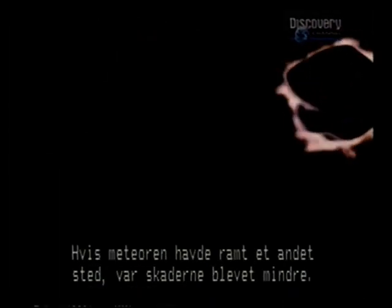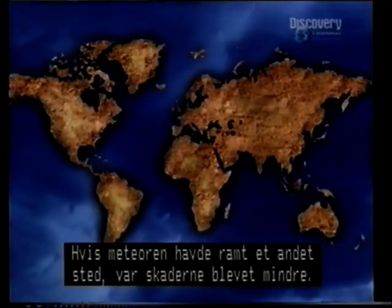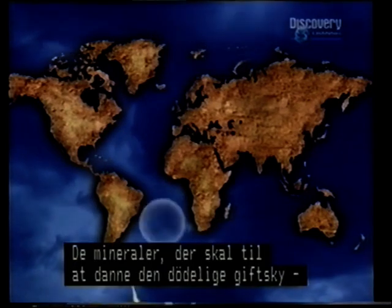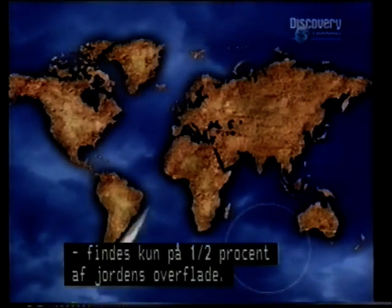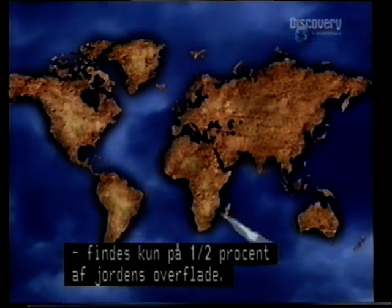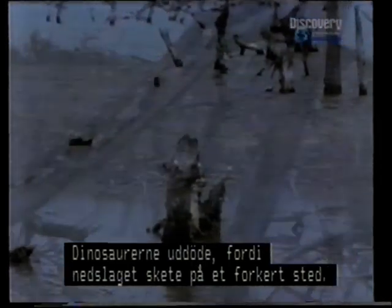If the meteor had hit anywhere else on Earth, the devastation would not have been nearly as severe. Because the combination of minerals needed to create this deadly acid cloud is found on only 0.5% of the Earth's surface. The dinosaurs perished simply because the impact occurred in the wrong place at the wrong time.